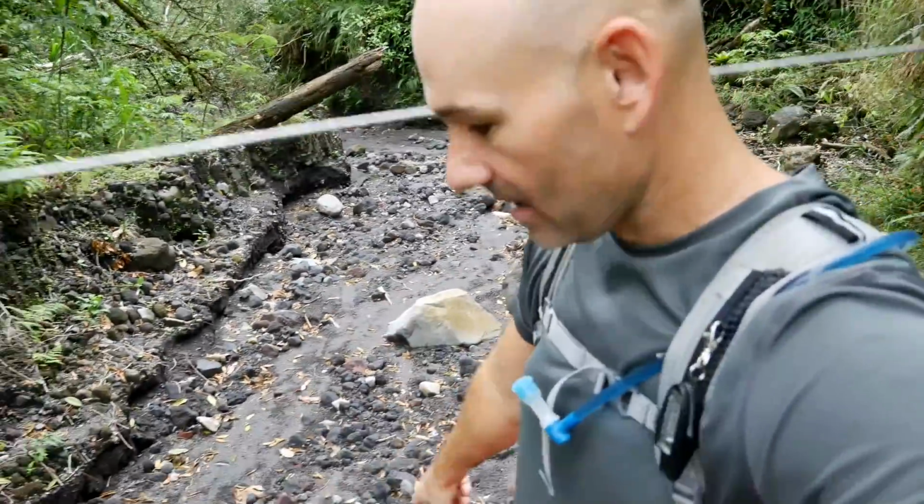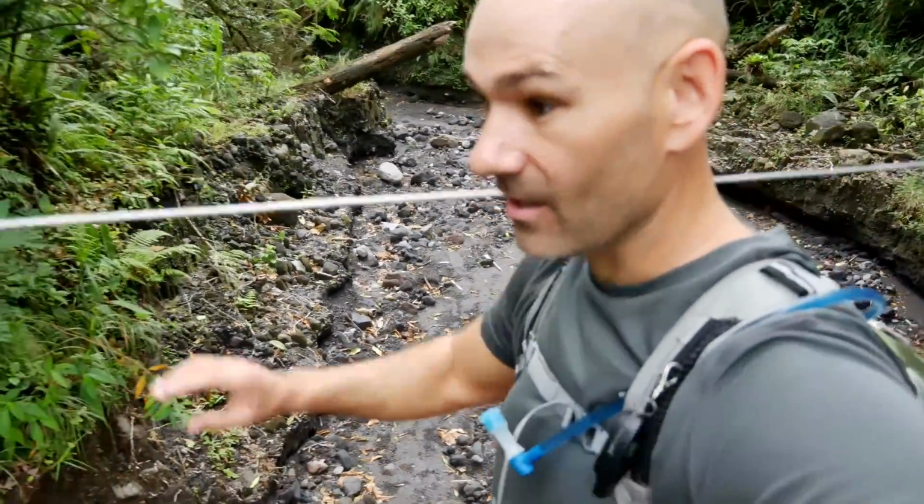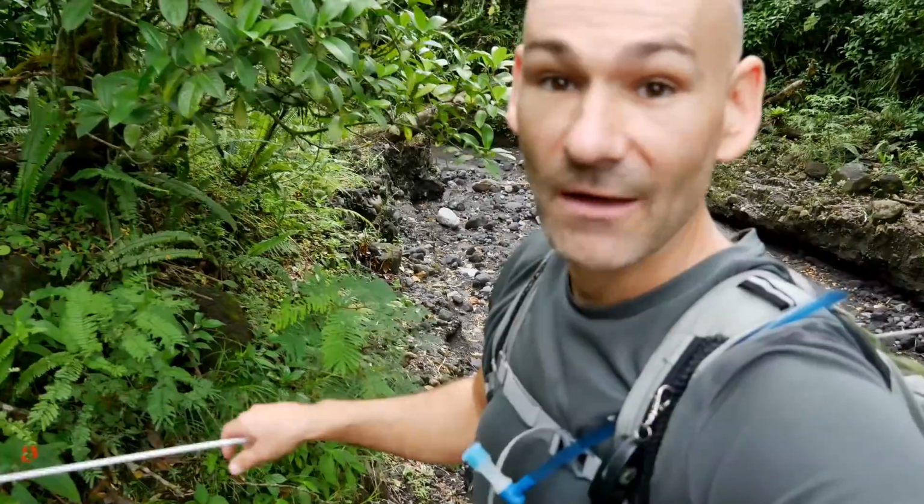So you can see these volcanic rocks in this riverbed here. Definitely an old lava flow bed.